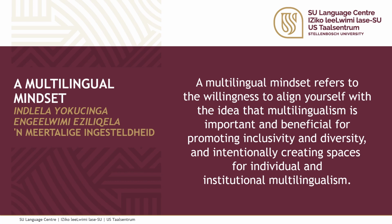With a multilingual mindset, we are not ignoring individual and institutional multilingualism. This is still something we must aim to improve within ourselves and our institution. It is a multilingual mindset, however, that allows us to actually pursue those kinds of multilingualism. At Stellenbosch University, we don't want anyone to leave any part of their identity at the door. We don't want people to, for example, bring a sterilized, perfect English version of themselves into the space.